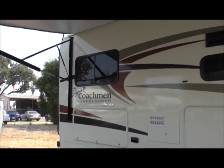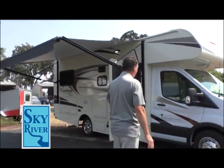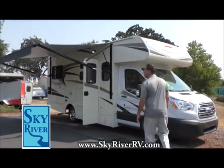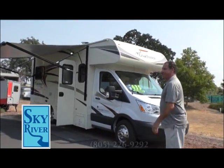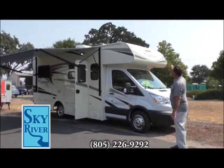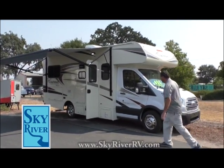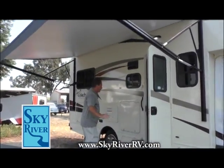Okay, so here we are. This is a 2017 Coachman Freelander Micro. This is a 20-foot coach built on the Ford Transit chassis. Super reliable. You can see it's a Class C, so there's storage up above. You have all kinds of different stuff here.